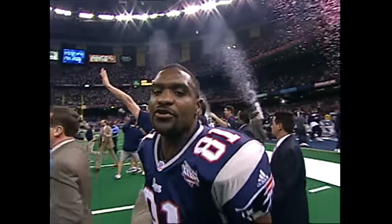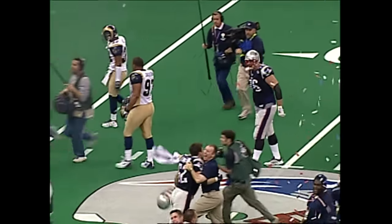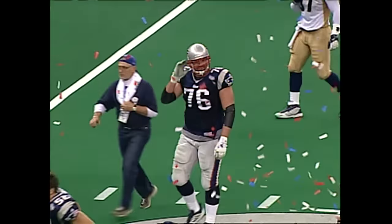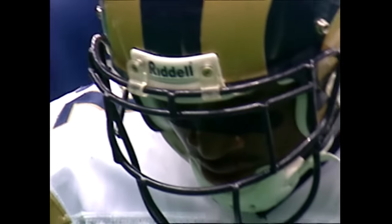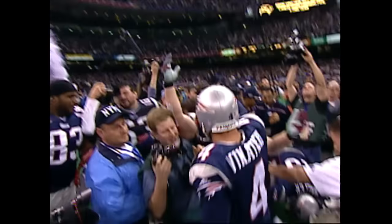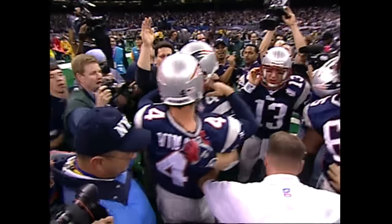No time on the clock, and the Patriots have won Super Bowl 36. Unbelievable. That's the way you should win a Super Bowl. Man, I mean, they come in here against all odds. They were backed up. They had no timeouts. And they drove the ball down and got in field goal position. That was a great, great drive.